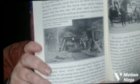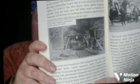And this is a picture of some coal miners here. I don't know if you can see that. Getting ready to go into the coal mines.